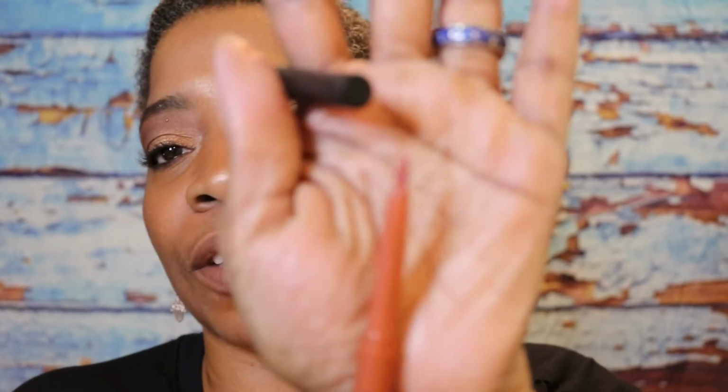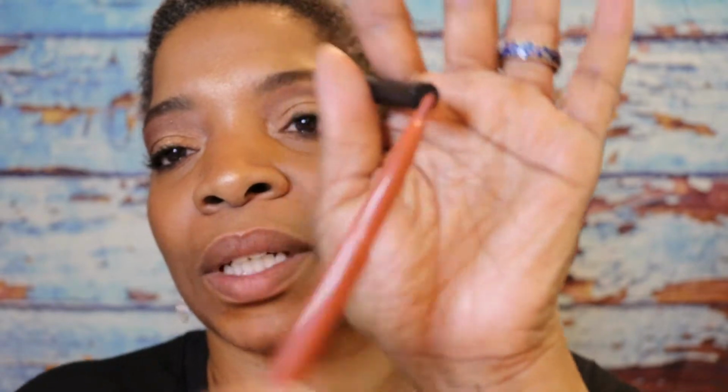I do have a pencil I could use, but this is not a pencil. Forgive me, I forgot. That's how long it's been. It is a roll-up liner. Matte lip liner, it says. So let's go ahead and give this a shot. I haven't used the liner at all. Maybe once.